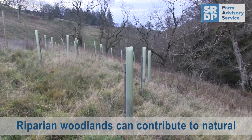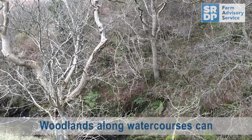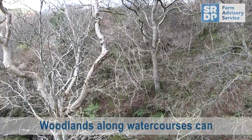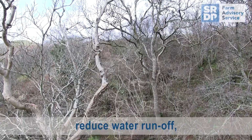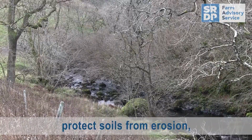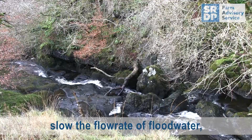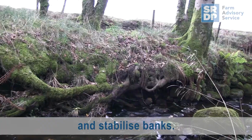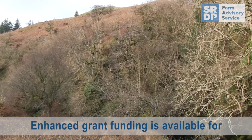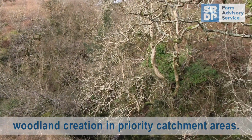Riparian woodlands can contribute to natural flood management and improve water quality. Woodlands along watercourses can reduce water runoff, protect soils from erosion, slow the flow rate of floodwater, and stabilise banks. Enhanced grants funding is available for woodland creation in priority catchment areas.